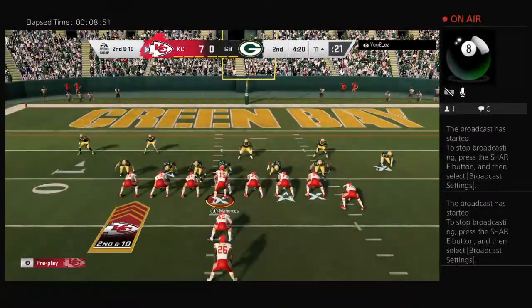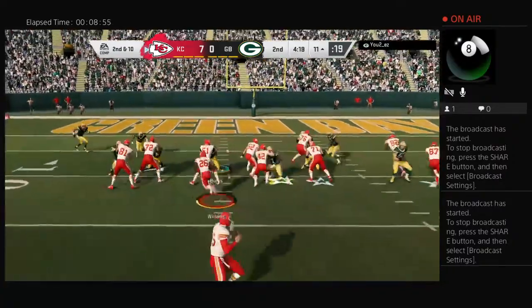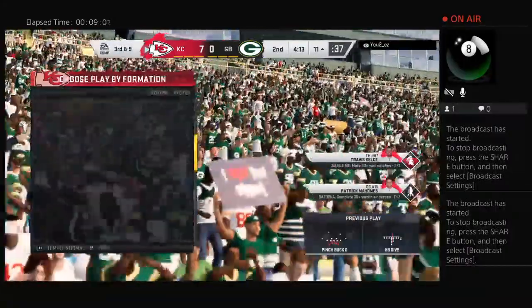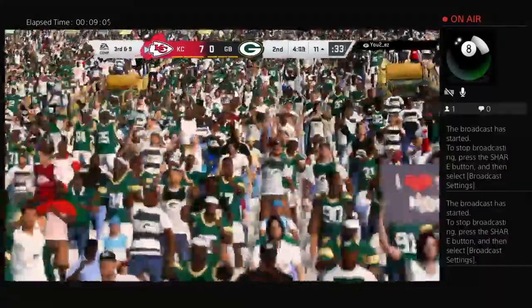So now 2nd and 10 after the incompletion on 1st down. They go back to the ground with Williams, and he'll be dropped at about the 11 after only a yard. Well, they had that one sniffed out. Excellent run blitz. Stopped that one for a short gain.